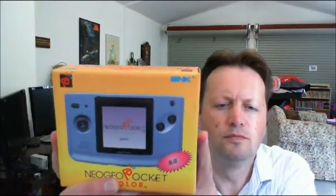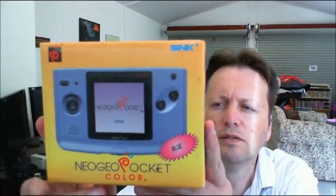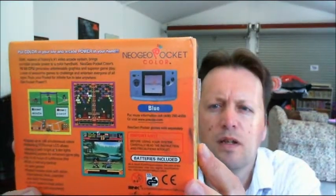Okay folks, we have a Neo Geo Pocket Color boxed, blue in colour, and that box looks in really good condition.